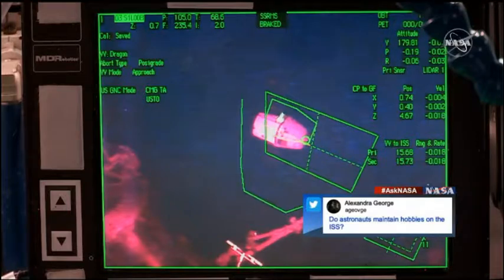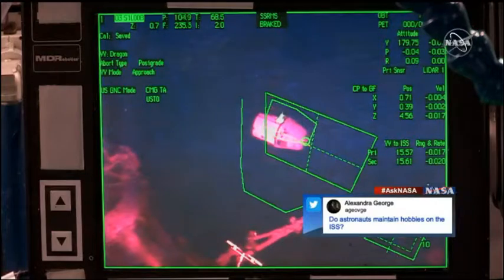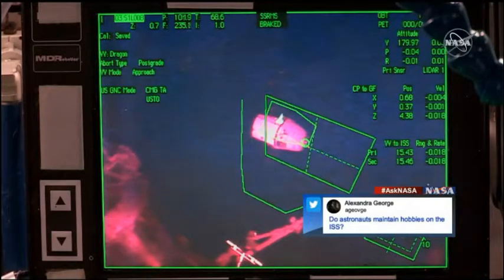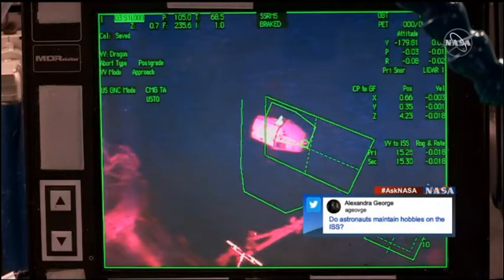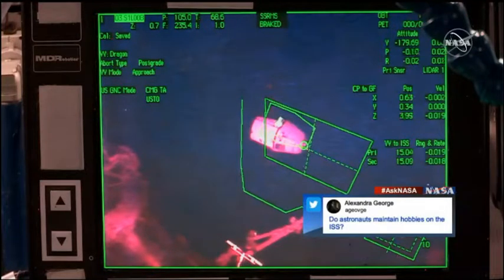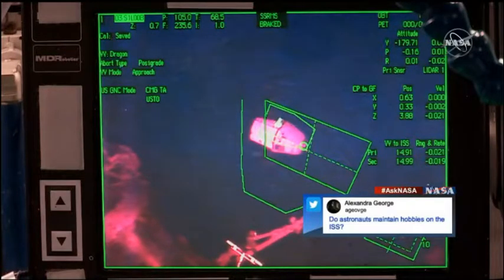And from Alexandra asking, do astronauts maintain hobbies on the space station? And they do. They're able to, if they have free time, take part in any of the hobbies that they've chosen to continue doing while they're in space. Not every hobby will translate to zero gravity, but we do see the crew members doing a number of different things that they like to do on the ground. In the past, we've had crew members who sewed in space. A lot of crew members are interested in photography. I know that we have a number of crew members who have played various musical instruments in space.